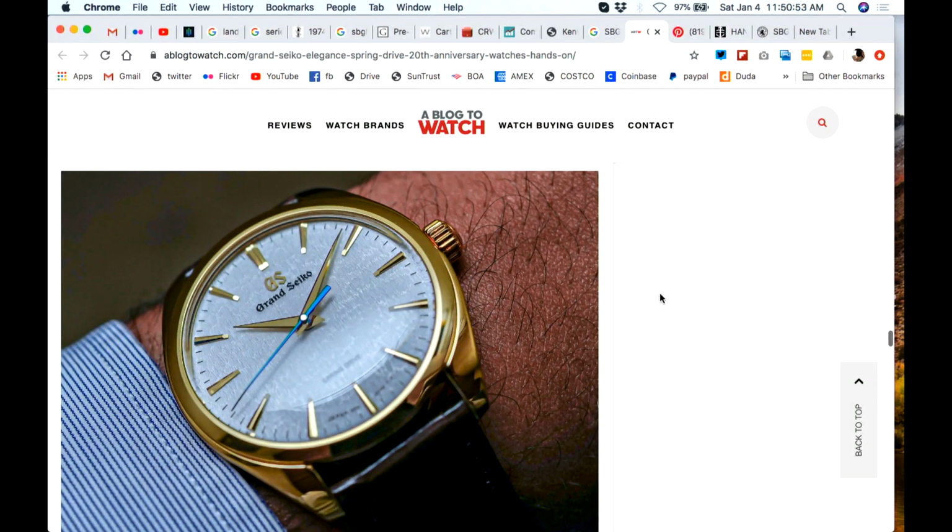This thing will run for decades. That'll run literally for decades without any service or anything. I mean, just wear it and enjoy it. That's what I like out of a watch. I like a watch I can just wear and enjoy and not worry about it.